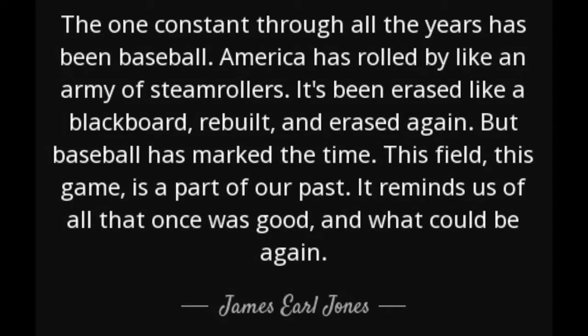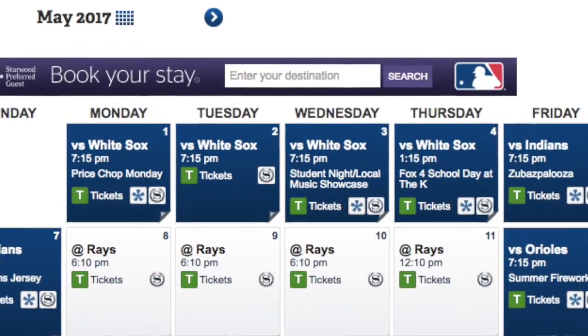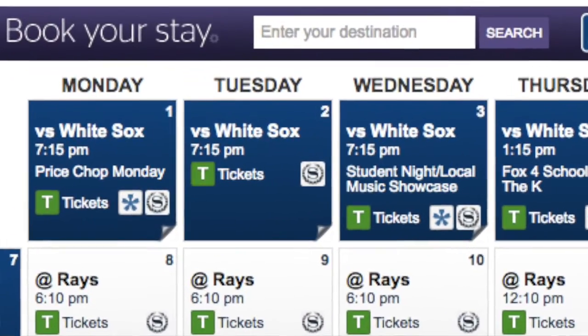And one last thing, I was thinking about that quote from Field of Dreams, where they talk about how baseball is a constant. And I think the actual quote is talking about how America's been erased like a blackboard and redone and erased, and baseball is always constant. So as I was doing research, once I knew that this was played on May 2nd, when I was doing the different internet searches, guess who the Royals play in Kauffman Stadium on May 2nd this year, 2017. That's right. They play the Chicago White Sox on that exact day in 2017. I might have to see if I can get to that game just so that I can say I've got the program from 40 years earlier, and then I could go and watch the game on May 2nd, 2017.